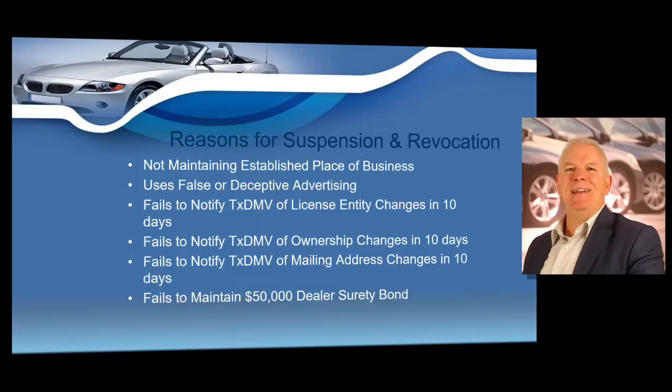Does not maintain an established place of business. You have to maintain your business requirements during the entire time that you have your dealer's license. So you can't just close your doors and not operate your dealership. You have to maintain your established place of business during the entire time that you do have your dealer's license. Use of false or deceptive advertising. So we have a whole section on advertising later on.